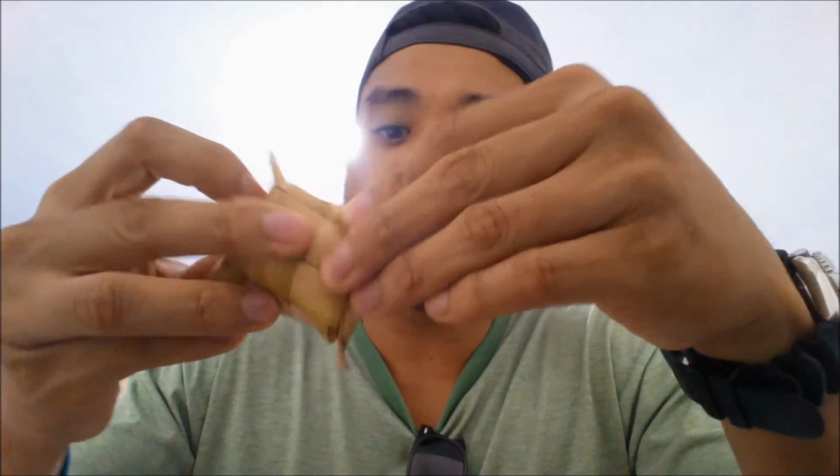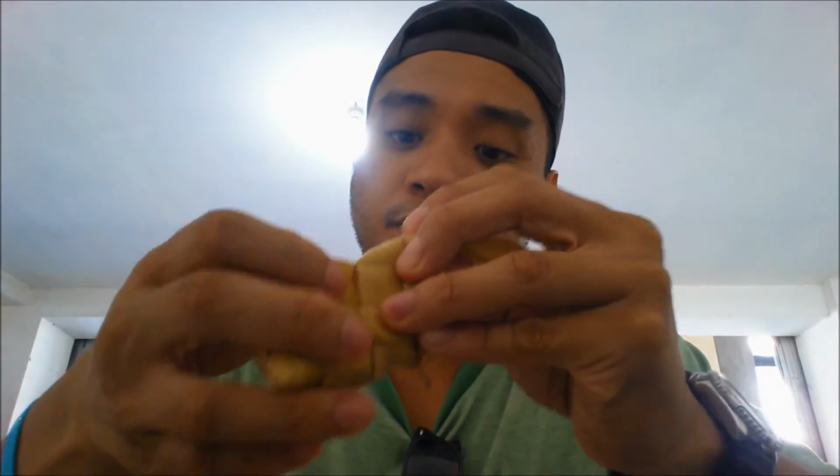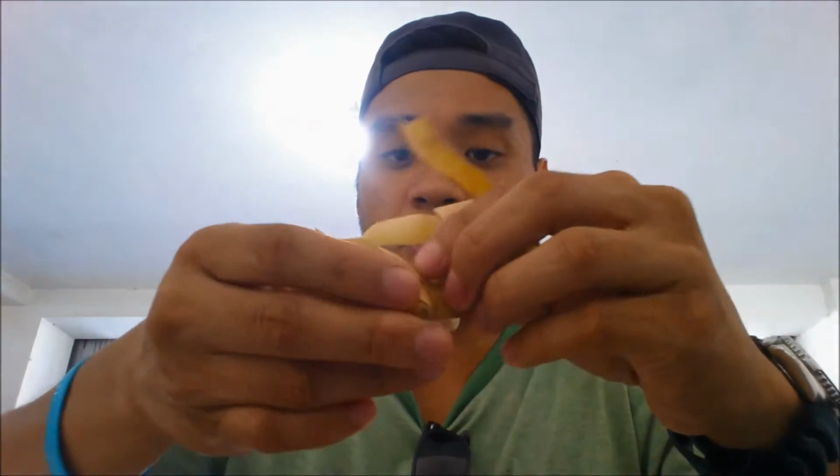Yeah. Normally when you're eating, you usually have rice. So what they have is puso. It's hanging rice. It's just sticky rice put in coconut leaves. Ooh. I don't normally eat rice, but puso is pretty good.